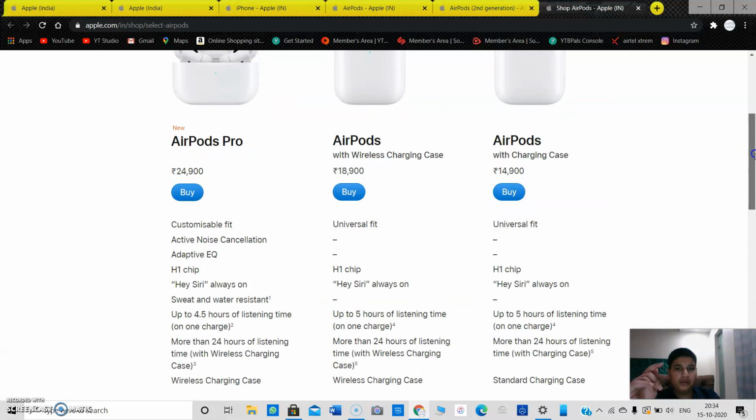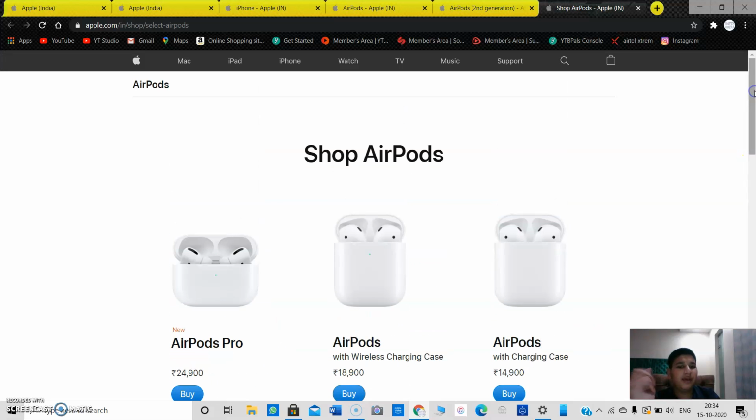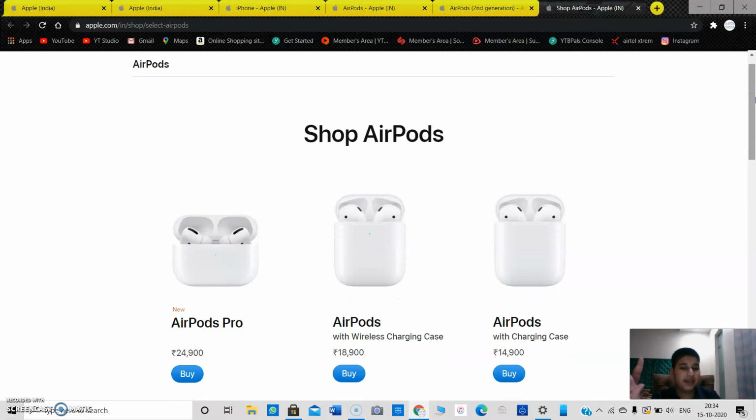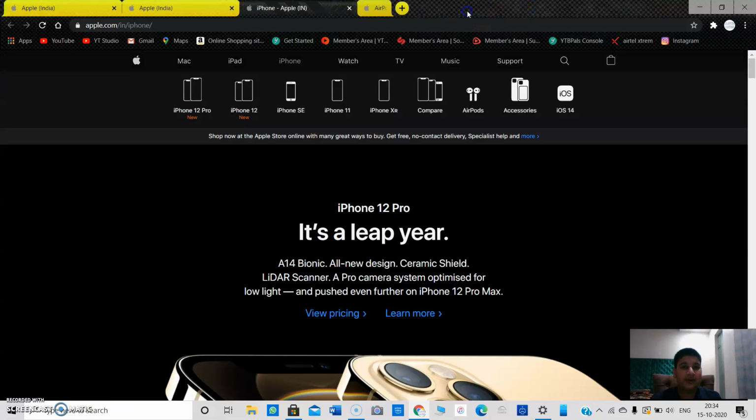So the AirPods with wireless charging case. What is in the wireless charging case? Some people have only a wireless charger, they don't keep wire chargers, so they can buy this. Otherwise, if you buy AirPods with the normal charging case, which doesn't support wireless charging, it will cost you 14,900. With the wireless charging case, it will cost you 18,900. And if you buy externally the wireless charging case of AirPods, it will cost you 7,000 rupees. But the AirPods aren't included, there is just the case. So the AirPods price is also given to all of you.